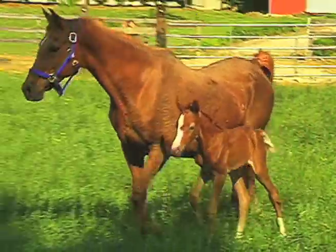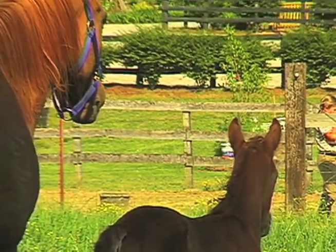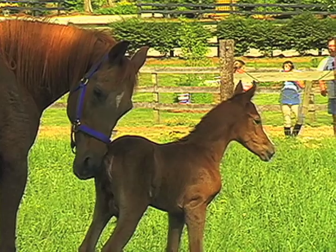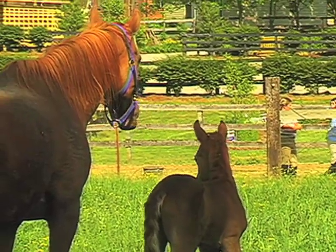Immediately after the birth, the first thing that you want to check is to make sure that mama has passed her placenta. You want to make sure that all the afterbirth is there and that she's passed all of it. If a placenta is retained greater than 3 hours, it's what's called a retained placenta, and then we can get into problems. Sometimes it can cause colic.